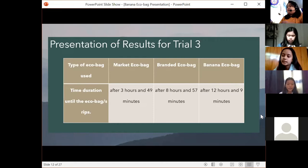This table represents the result of the third trial, which revealed that after 3 hours and 49 minutes, the ordinary paper bag's handle broke, after which the bag's handle ripped.